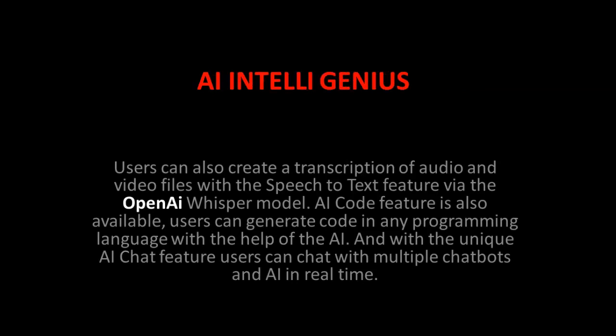Users can also create a transcription of audio and video files with the speech-to-text feature via the OpenAI Whisper model. AI code feature is also available. Users can generate code in any programming language with the help of AI.